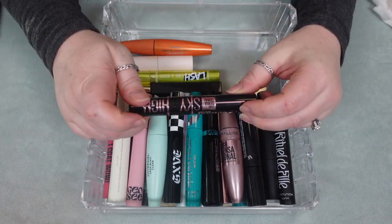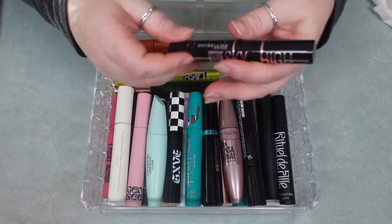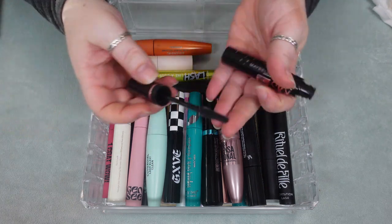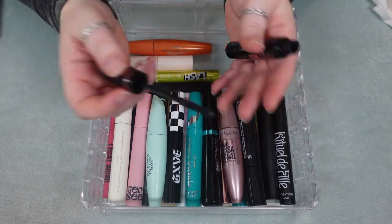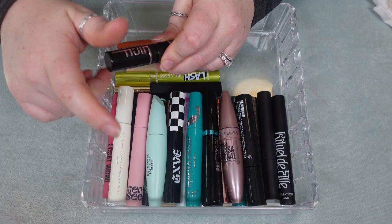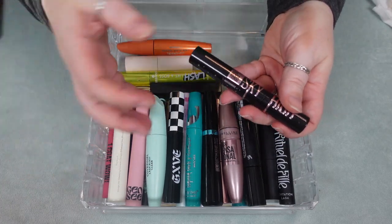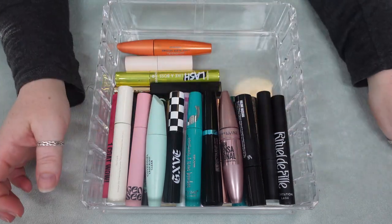This one I've had in my collection for a while, the Maybelline Sky High Mascara. It's good, it's fine. It is a pretty wet formula. It does give me pretty decent length, and I really do like this mascara. It's just old and it needs to be thrown in the trash. I've definitely had this over a year at this point, but I haven't even reached for it in at least 6 months. So I'm going to declutter that.